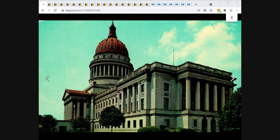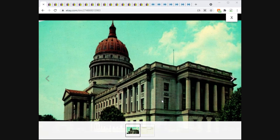Hey, look at where we are. We're back in West Virginia. Another view of the Capitol. Again, lots of them out there. I just went in at my floor value, which was $2.95. This was likely, I'm guessing, probably an upgrade for somebody's collection because it is a really nice condition card.